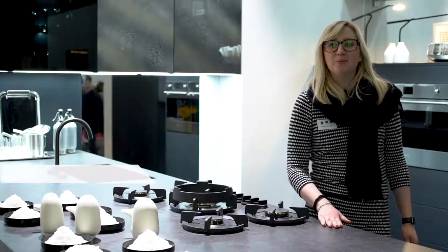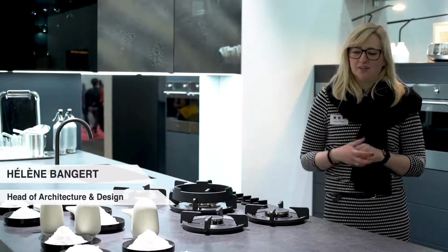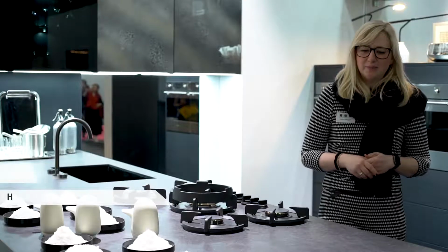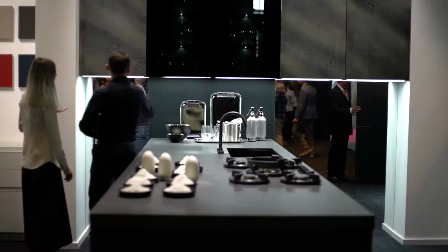We chose Belgian blue from Neolith because it's a very nice color with our black and white concept, and because it's a very elegant quality and a nice touch and feeling.